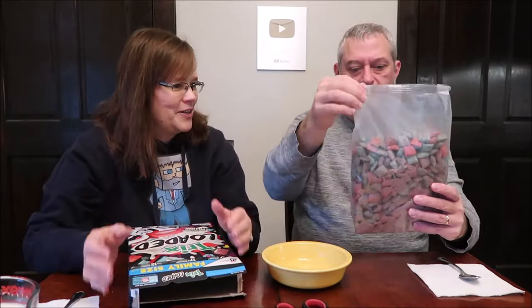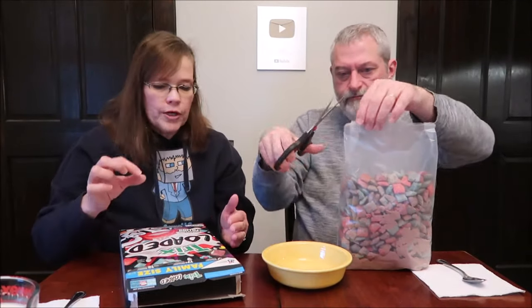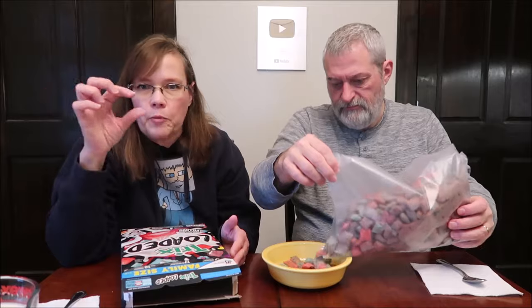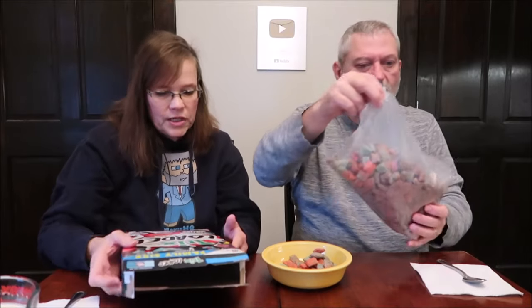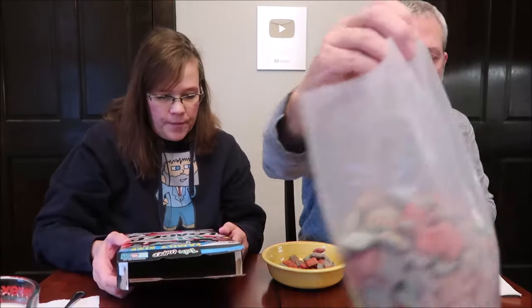Ooh, those are cool. They're puffy too. They're big. Trix cereal is normally little balls. Yeah, so they do the shapes. So they put these in these little pillows. I want to smell these. I like Trix a lot. Okay. So Trix, the same calories, 180 calories.